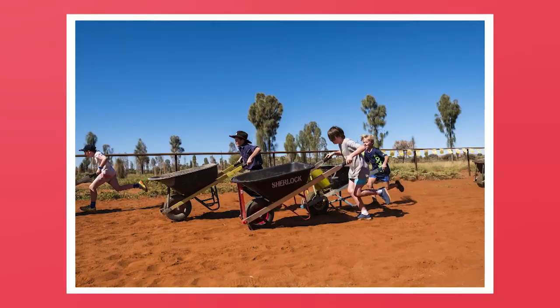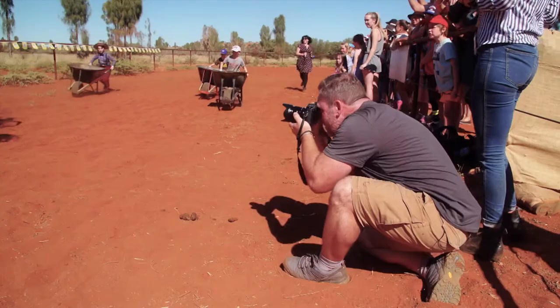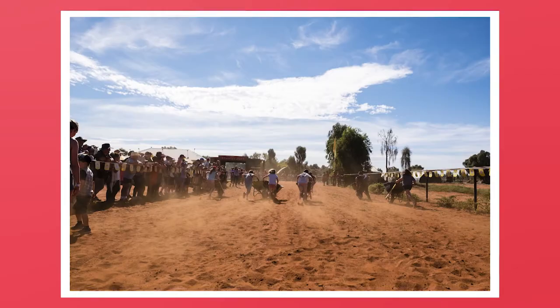If you're at an event and there's multiple heats, make sure you change your angle and your position, just to give a different perspective to tell the story. So the first time I shot the race going past me, then I've come back to the start.